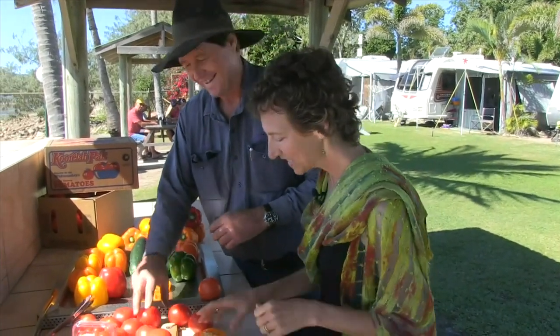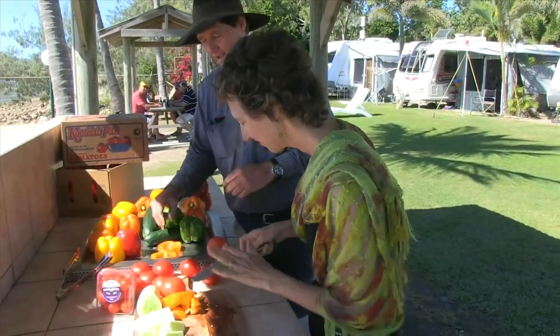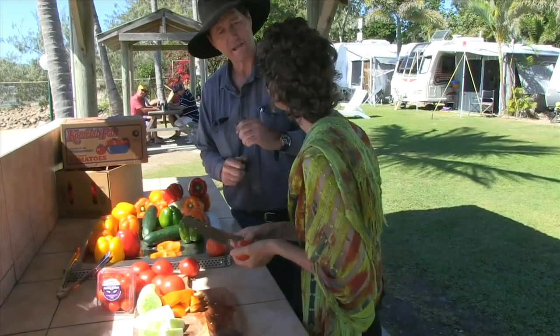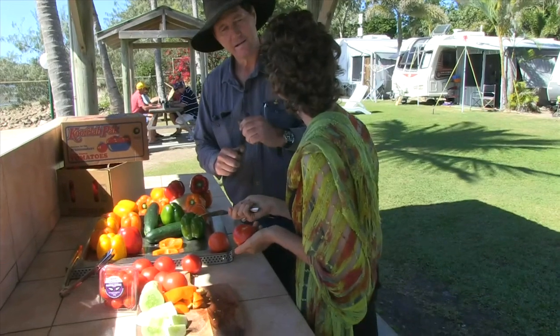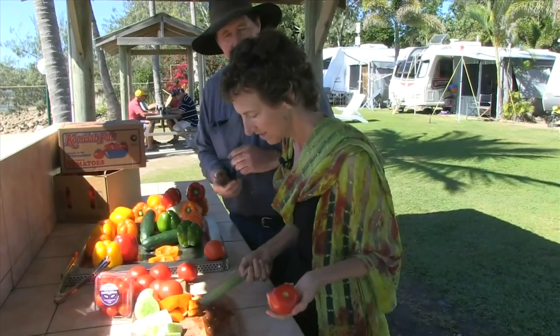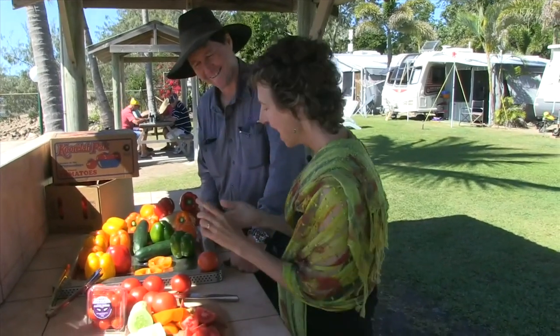Oh, let's cut up some tomato. And then you just take a bite, and every time you take a bite, you get a little bit of flavour from the capsicum. I love it. Do you use oil? A little olive oil or anything on it? Yeah, a little bit on there. Okay. Just a little salt and pepper maybe. Whatever you like, okay.